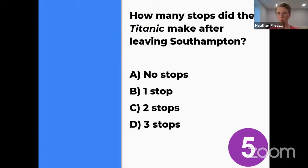So again, how many stops did Titanic make after leaving Southampton? A, no stops. B, one stop. Or C, two stops. D, three stops. This one's a hard one. So that's one of our 5-point questions.